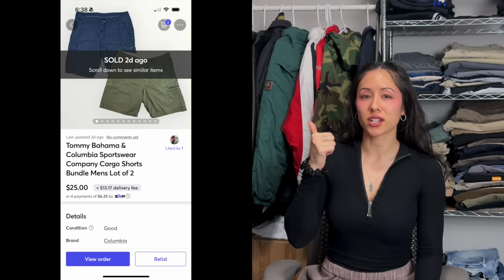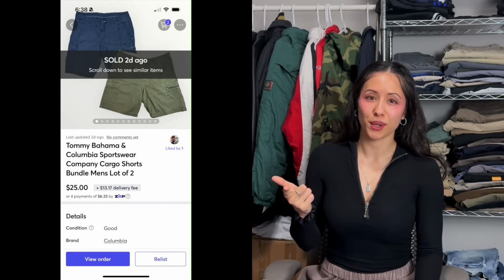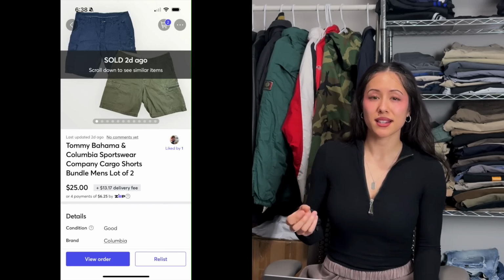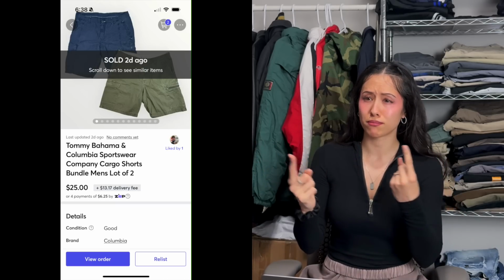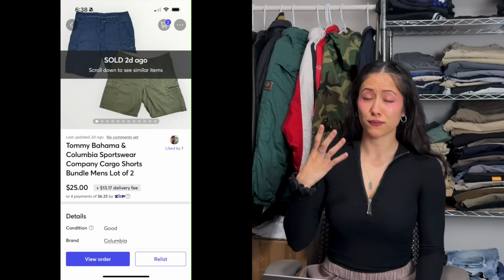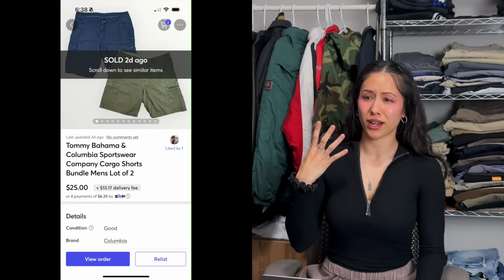Then we have a bundle sale. So I had 2 pairs of shorts, different brands. We got Tommy Bahama and Columbia. And because they were the same size and the same style, they were both the cargo shorts, I just bundled them up together. They were both very, very cheap, around 25 to 30 cents each, and therefore I can price them pretty low and sell them for $25 plus shipping.